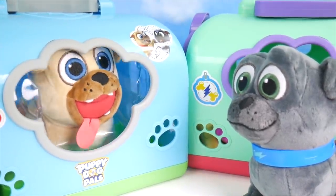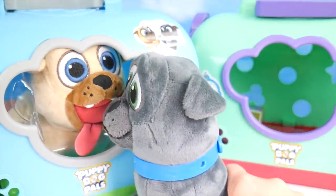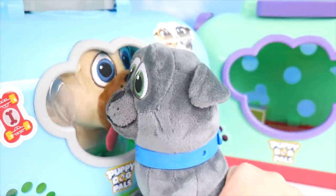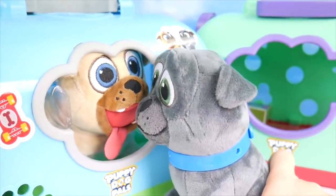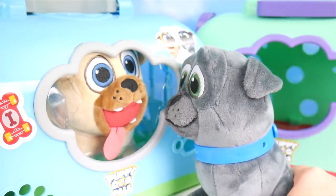Oh no, Bingo, I'm stuck. I can't get out. What? Okay, maybe I can give you a little help. Hold on, Rolly. I can't get out. I'm stuck. Ow, ow, ow. It's starting to hurt my neck. Ow, ow, ow. Okay, hold on. I'll go get us some help.